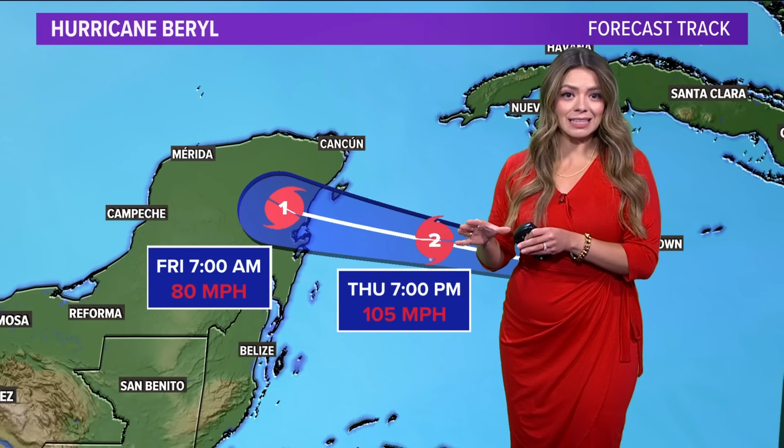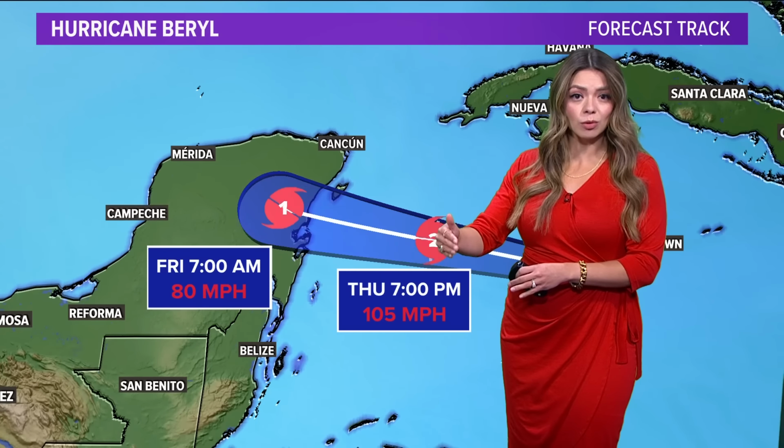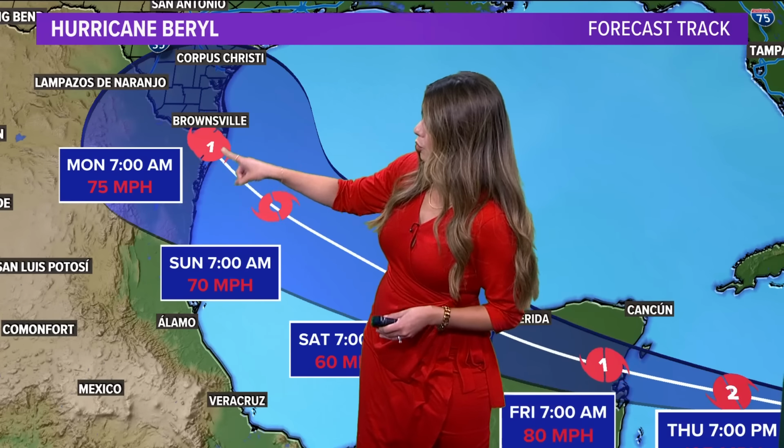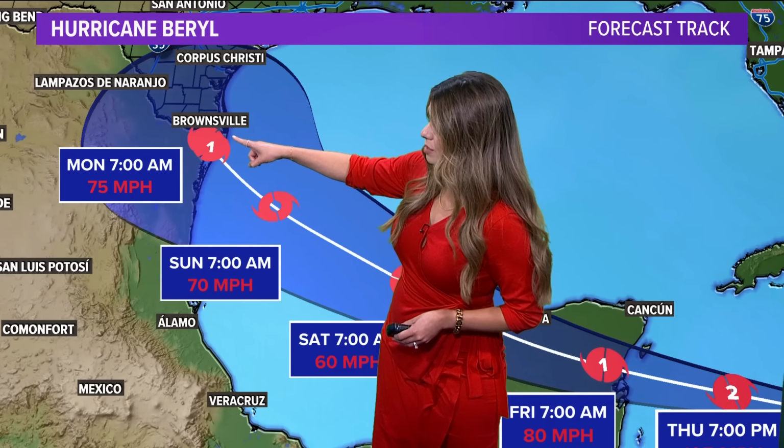warnings do continue. And this is because we are expecting landfall tonight into tomorrow morning along the Yucatan Peninsula, likely south of Tulum, as a Category 1 storm. As it moves over land, it will weaken, but eventually moving back into the Gulf, and it taps into warm water. Warm water fuels the storm, and as of right now, has the potential to strengthen again to hurricane status right before its next landfall. And the next landfall, as of now, looking likely somewhere along the northern Mexican coastline or the South Texas coastline.